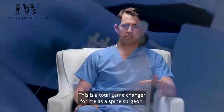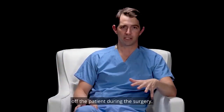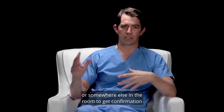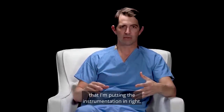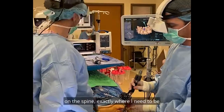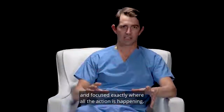This is a total game changer for me as a spine surgeon because I never have to take my eyes off the patient during the surgery. I don't have to look away at some X-ray monitor or somewhere else in the room to get confirmation that I'm putting the instrumentation in right. I only have to orient my eyes, my focus, my instruments directly into the operative field on the spine, exactly where I need to be and focused exactly where all the action is happening.